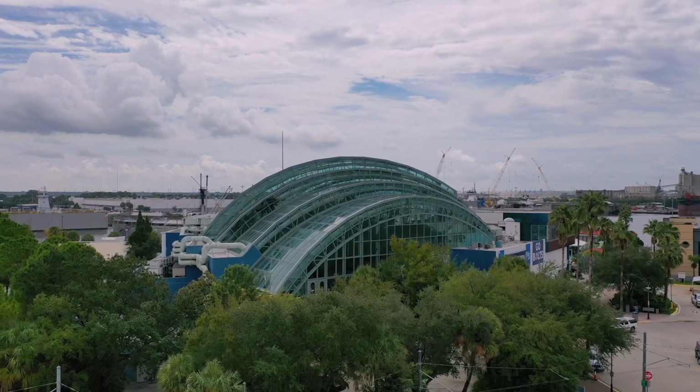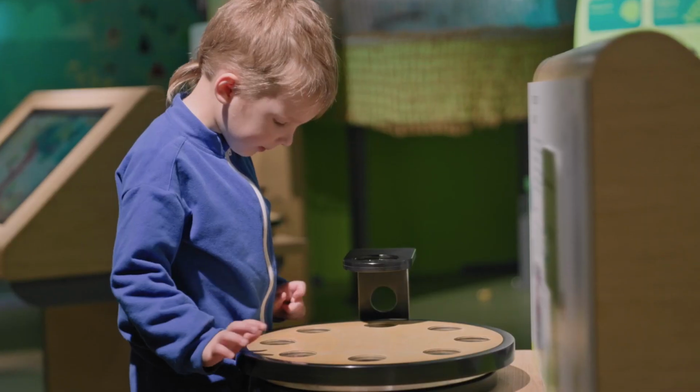If you have kids and you're looking for something fun to do, the Florida Aquarium is located just next door to Sparkman's Wharf, and our kids love the Florida Aquarium. They have a ton of sea life, hands-on exhibits, and there's even a playground and splash pad.